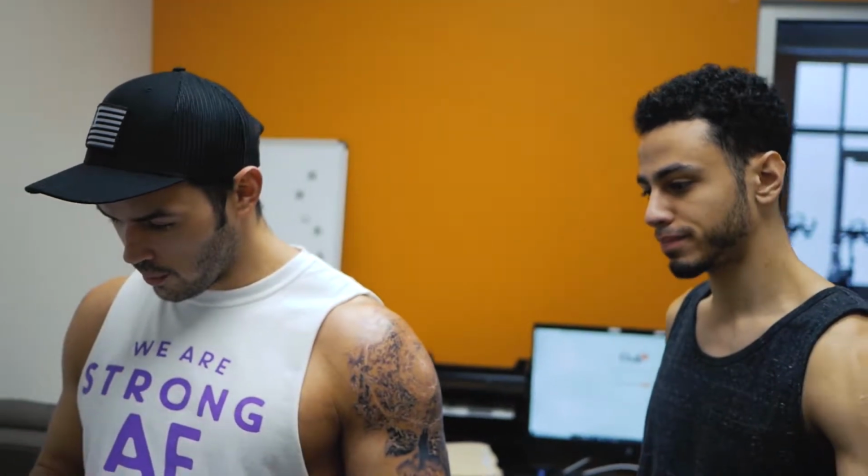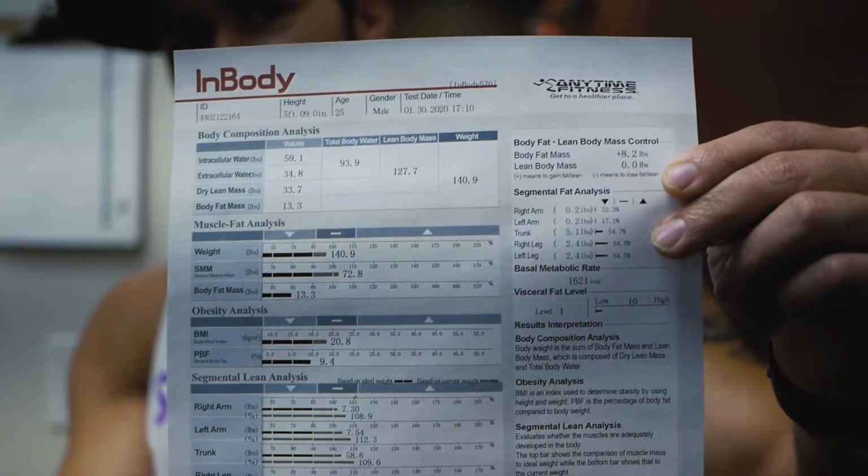Hey, your visceral fat level is one. It's very healthy on the visceral fat level. It's the fat that goes over your organs. It protects your internal organs, but when you have too much, it makes it harder for the organs to work. Cool. This is Mike's InBody right here.